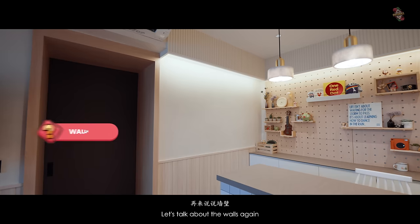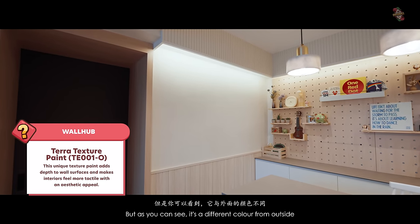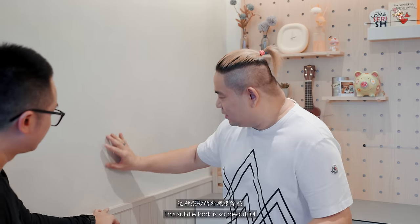Let's talk about the walls again. Terra textured paint from Wall Hub. But as you can see, it's a different color from outside. This one, the texture is really subtle. You have to look very close. But it's what we wanted. We didn't want just plain white walls. This subtle look is so beautiful.